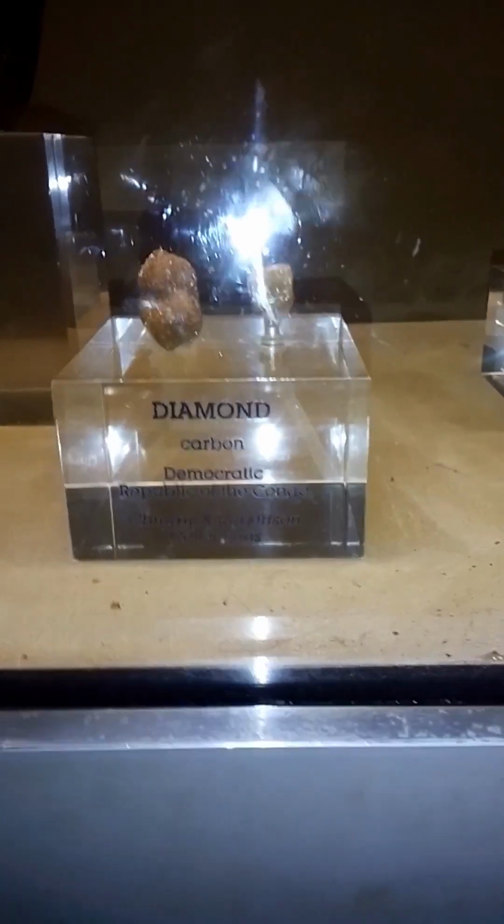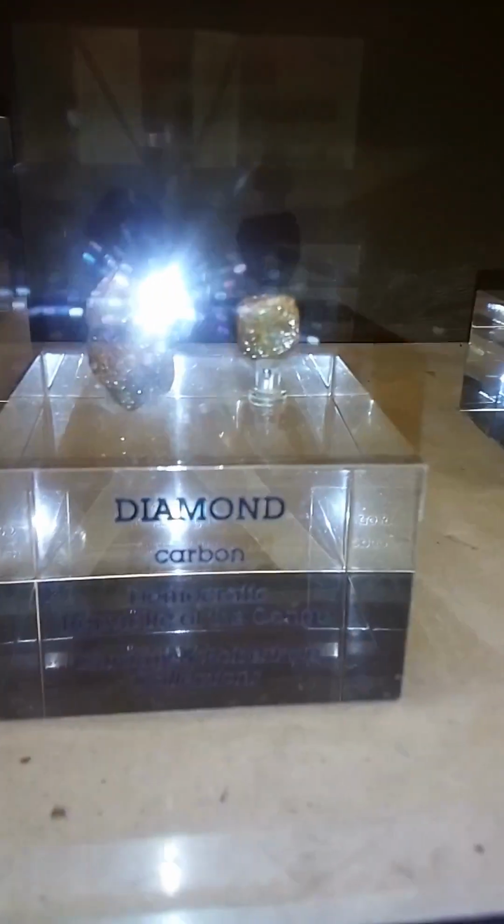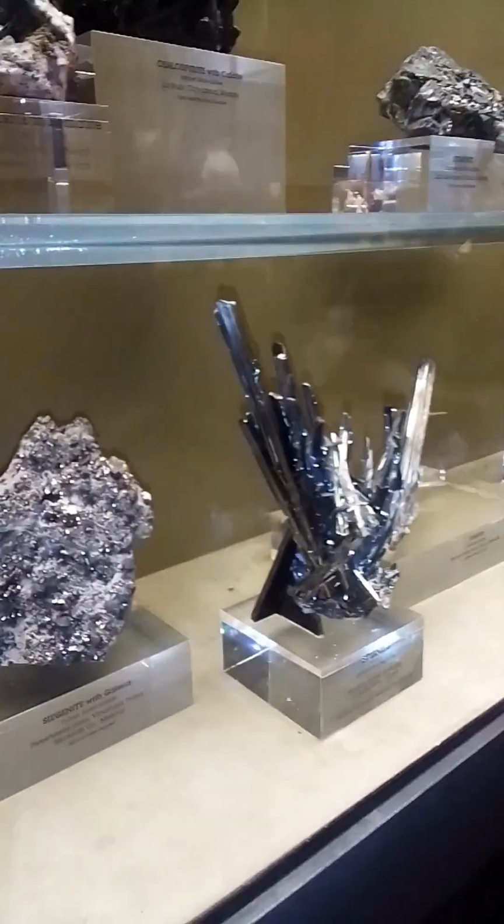And this is diamond. And this diamond, carbon. It is from the Democratic Republic of the Congo. And this is diamond. And all of these precious gems and stones. So if it's from the Congo, I believe that it's probably from Africa.